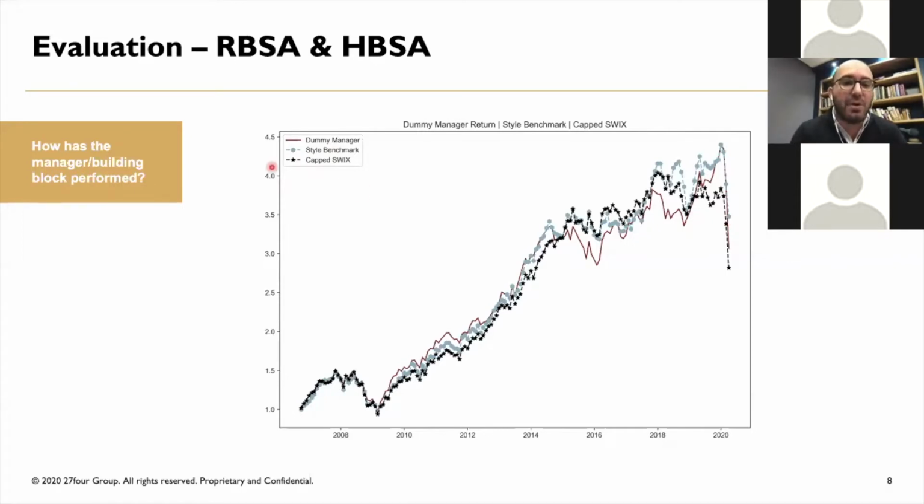If the blue line is greater than the black line, so only focusing on the blue and black line, what that implies is that the manager is correctly picking the right styles that should result in it beating the benchmark. And you can see that divergence there. It means that at this point in time, they weighted towards better styles that have resulted in beating the benchmark.